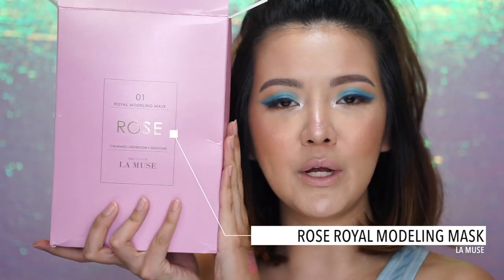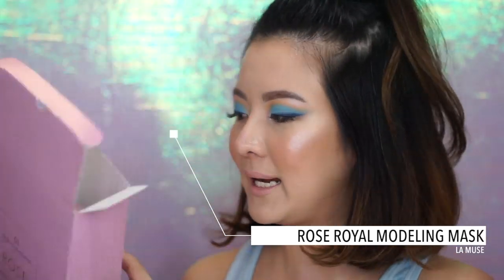Oh, it looks delicious. I bought the Rose Royal Modeling Mask Pack, and it comes with, I don't know what this is, but it looks cool. And a little mixing bowl. I'm sure you mix it all together and apply it to your face. That is all you need to know. Mixer and applicator. And all of this is resealable, so you don't have to worry about it drying out on you.